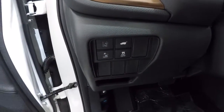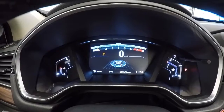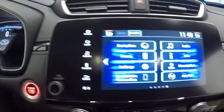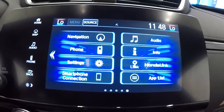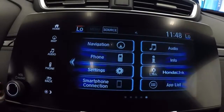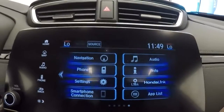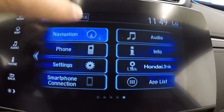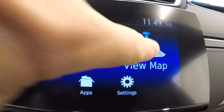Alright, let's go ahead and take a look at the mileage. Okay, it's got 577 miles on it. Now that we got it started here, go ahead and show you your home screen. Got your different apps right here. Okay, let's dim that down just a bit so you can see it better. There we go. And I'll close the sunroof. Let me help knock off some of that glare. Okay, let's go ahead and engage the navigation system. View the map.